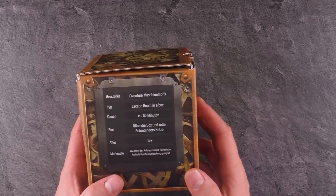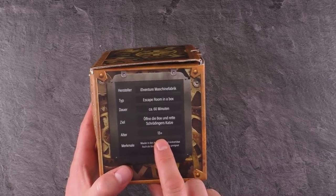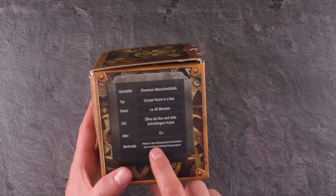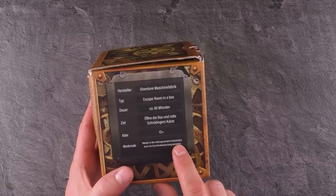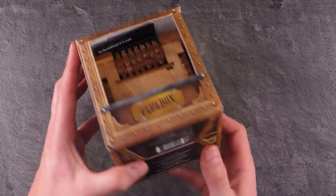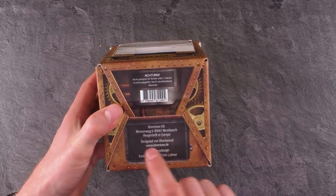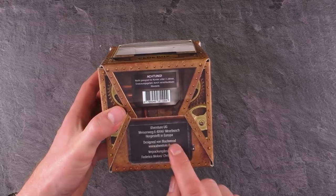It's a very interesting and famous experiment. If you never heard about it, check it out. Age is 13 plus, and it can be reset into its initial condition and also be used as a packaging for a gift. Pretty interesting. The manufacturer, as I said, is ID Venture, and it was designed by Blackwood, whatever this is, I don't know.